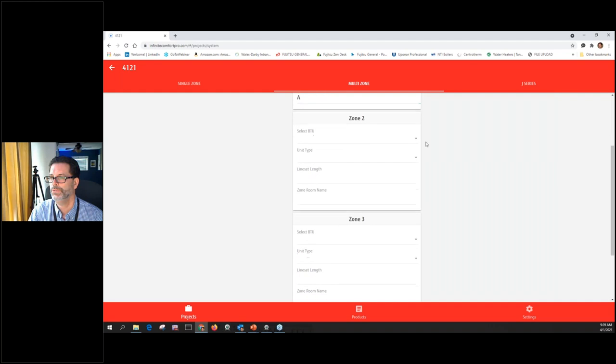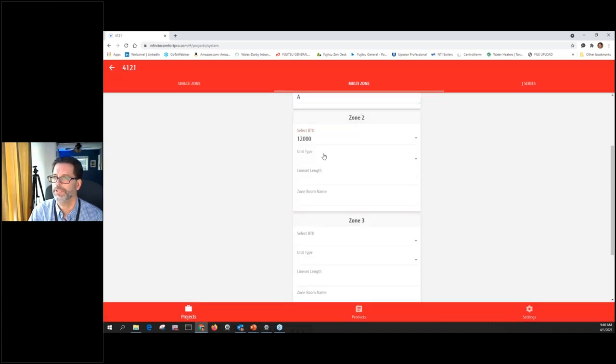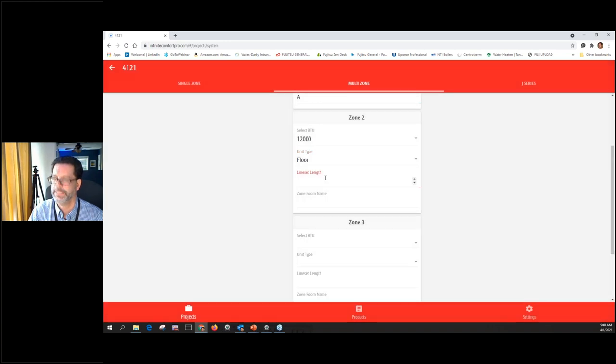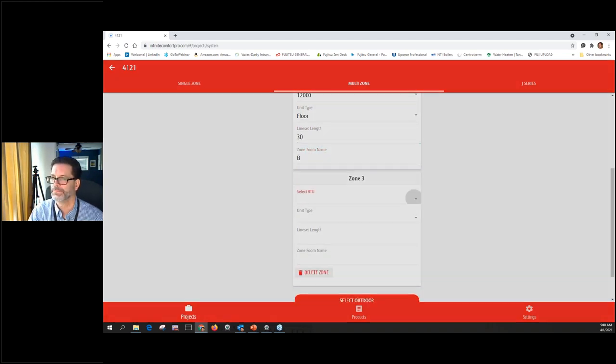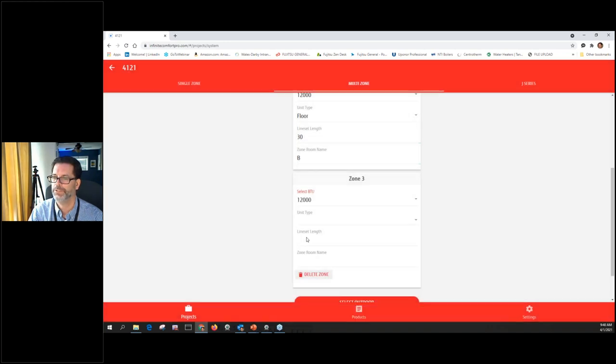Zone two, well, that's going to be a 12. Unit type, let's go with another, oh, we got a floor mount. We'll do a floor mount line set here. Let's go 30 feet. And then zone, this is going to be B. Continue down. We'll do another 12 for zone three. Let's do a wall mount. We'll do a line set of 70. And we'll call this room C.